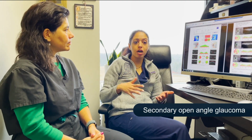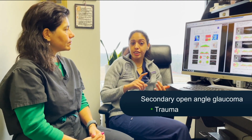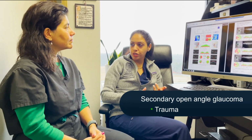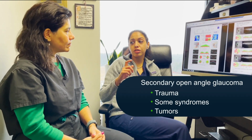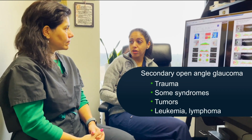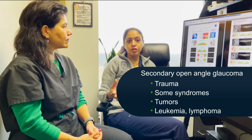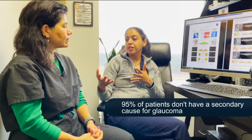So that's glaucoma caused by something else. You could have glaucoma from trauma, from different conditions in the eye. There are conditions like pigment dispersion syndrome, pseudoexfoliation syndrome. Sometimes if there are tumors in the eye, they can cause glaucoma. If you have leukemia or lymphoma, other blood dyscrasias, they can cause glaucoma. So there's a lot of secondary causes for glaucoma. I would say that comprises less than 5% of open angle glaucomas. So 95% of patients, the vast majority of patients are otherwise healthy, thank goodness, and they're just dealing with their glaucoma and not dealing with another secondary cause.